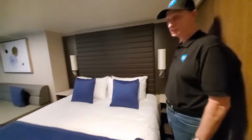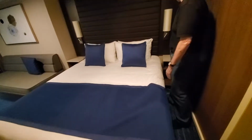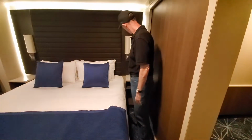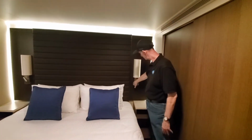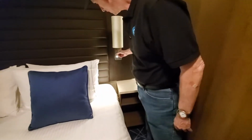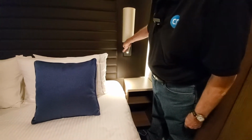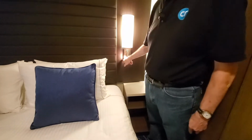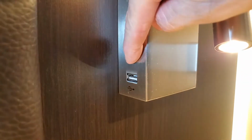Let's talk about the bed. And the bed is a nice size. Looks like a queen-size bed. I'm sure they can make it into two twins. There are night lights. There's a little surround light around the headboard, which is nice. And then you have these little reading lights that you can move in any direction. And also on the night light, there's another light here. You also have a USB port.